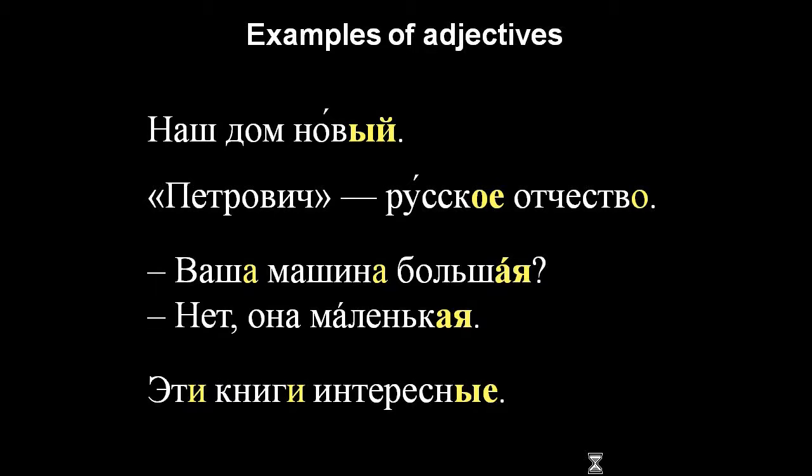Notice that in Russian adjectives, the actual ending is different from the ending on the noun. Now, if you've taken Spanish or French, you know that the Spanish or French adjectival form usually mirrors the noun form. They look the same. But in Russian, the adjectival endings are different from the noun endings. They have to agree in gender and number, but the actual endings look different. So, дом ends in a consonant, and новый ends in ый. Русское отчество. The отчество ends in о, but русское ends in ое. And so on and so forth.